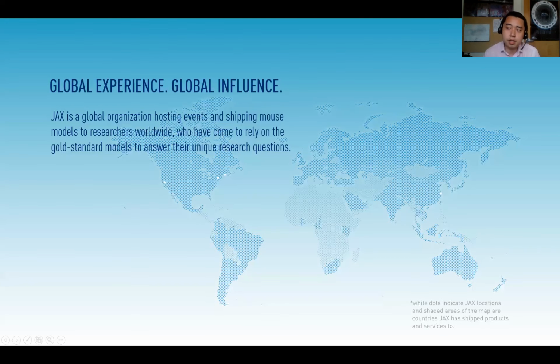JAX is a global organization, hosting events and shipping our mouse models to researchers all around the world. You can see right now we have 4 different campuses, at Bar Harbor, Maine; Farmington, Connecticut; Sacramento, California; and a newly opened facility in China. All the shaded areas are the countries that JAX has shipped our products and services to.